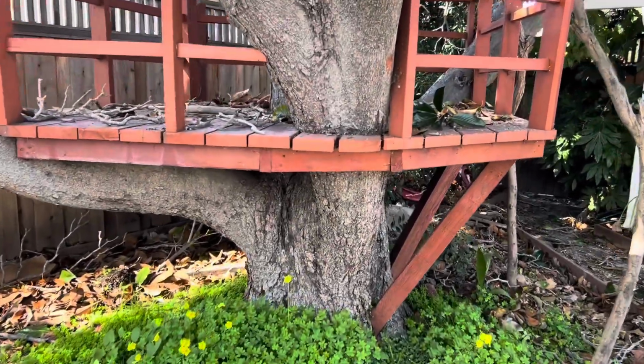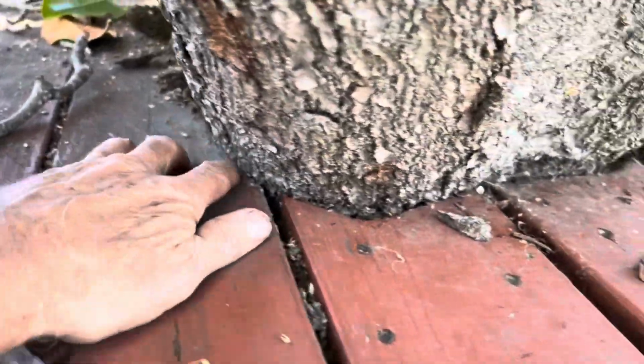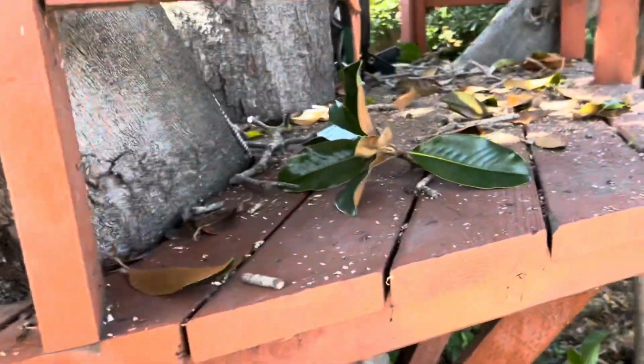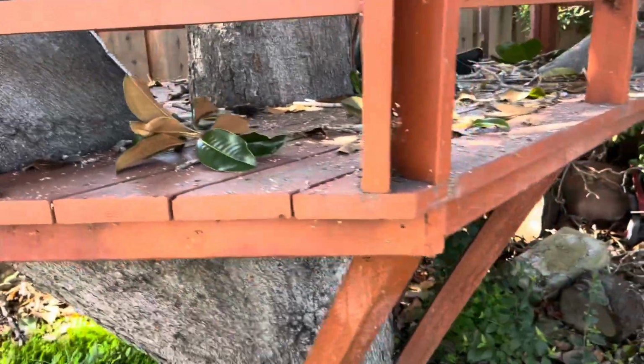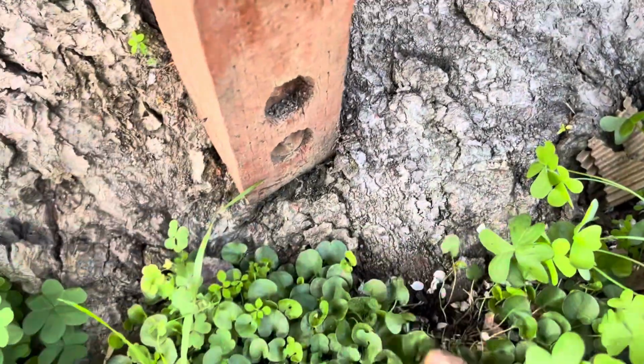They had this little tree house at the bottom, which was kind of interesting. The guy did a really good job of building the tree house, but didn't allow for any growth of the tree. So this tree house is going to self-destruct. He also put it into the tree in quite a few harsh locations.